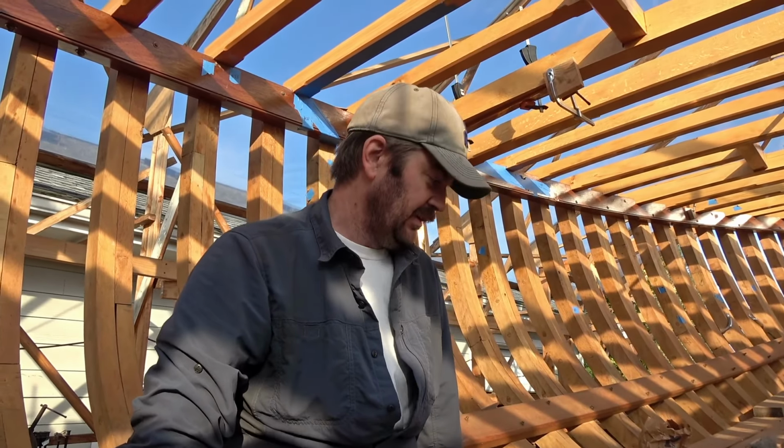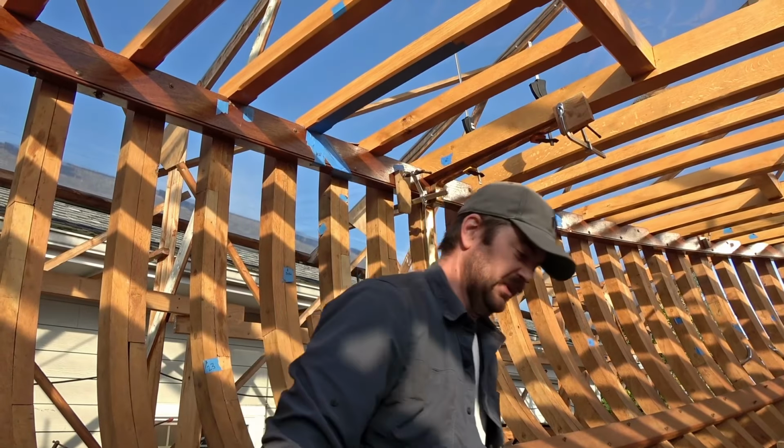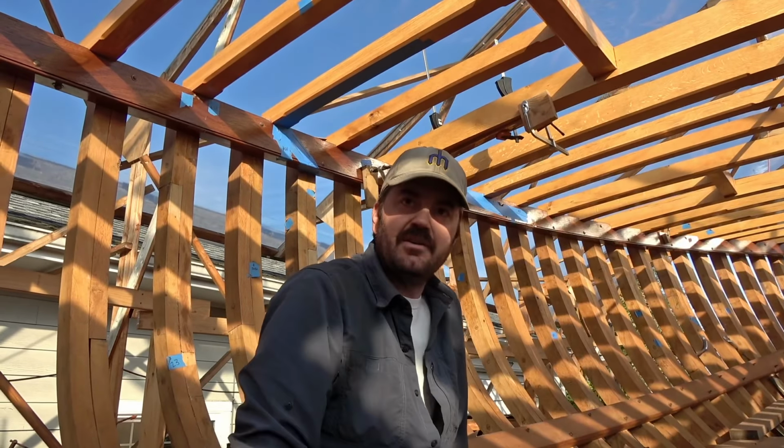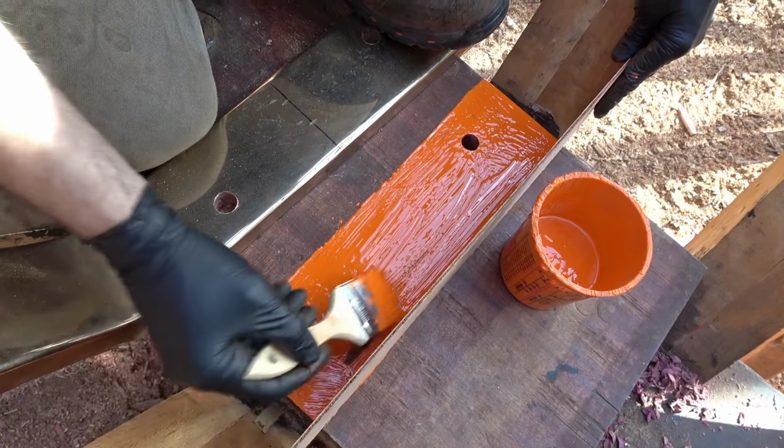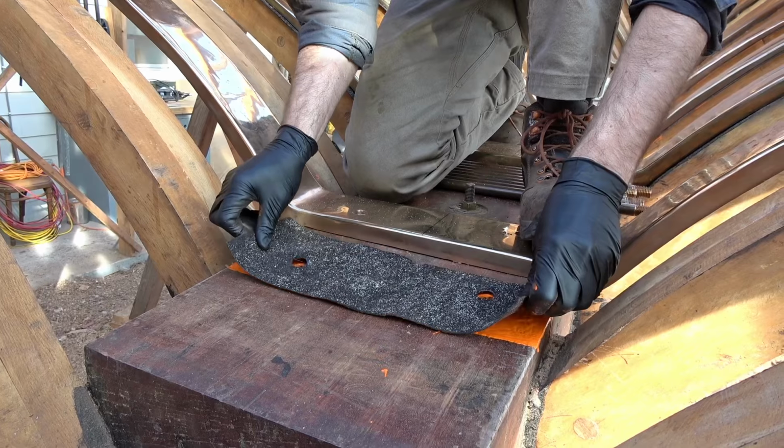So today we are placing the last floor onto the mast step of the boat, which is a pretty monumental occasion. Pretty excited about it. So I'll mark it out, I'll paint some red lead down, put some felt down, and then drop the floor into place, and then we'll bolt it in, and that'll be that. Yeah, see, look at that.